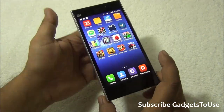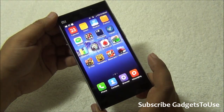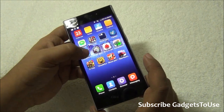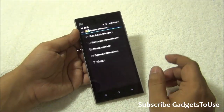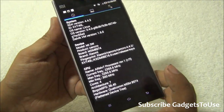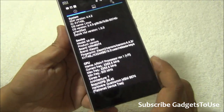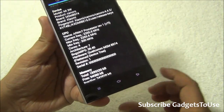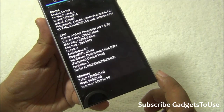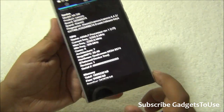We are going to tell you the benchmark scores and the hardware configuration, and first of all let's take a look at Quadrant Standard. Once we go over here, let's find out the system information. The model number of the device is Mi3W, and the processor is a 2.2 GHz quad core CPU, a Qualcomm 8974AB chipset.